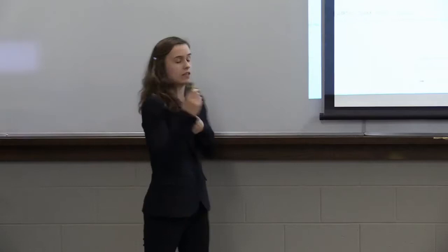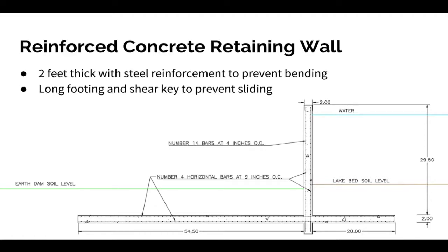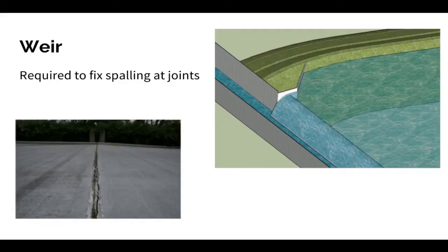Another thing that we had to take into account while designing the wall is that we used the maximum flood event that could possibly happen, which is known as probable maximum precipitation. So this gives us a really high water level, as you can see over here, and that gives us a very high force on our wall and tries to push it away into the earth dam. So that is why we have this very long footing underneath it, and this would all be underground, but it gives us friction so that the wall doesn't slide away. And then we also made sure that the wall wouldn't break or tip over, and so we made the concrete 2 feet thick, which is a pretty thick wall, but because we designed for the maximum possible event, we know that it's very safe.